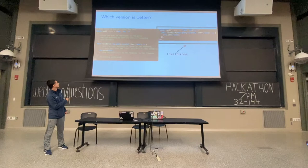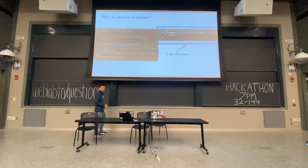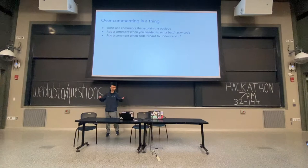Res.send the user. Do nothing. Like, these comments basically. Because it's possible to comment too much. So, when you use comments that explain the obvious, you're doing nothing but just cluttering your code base, right?